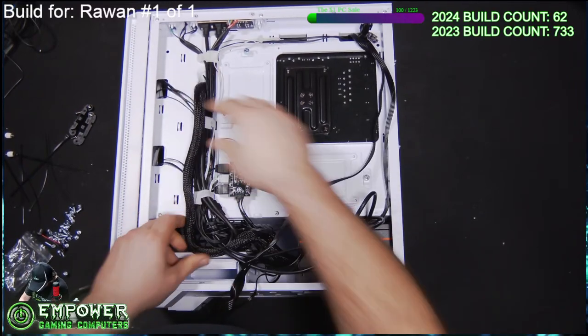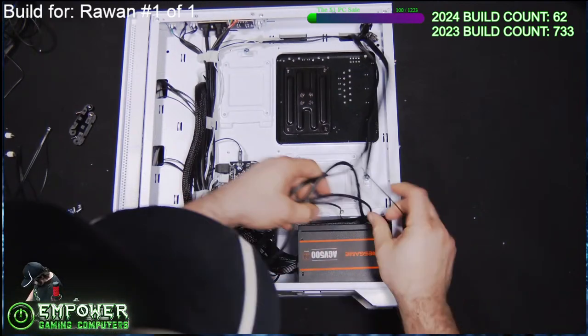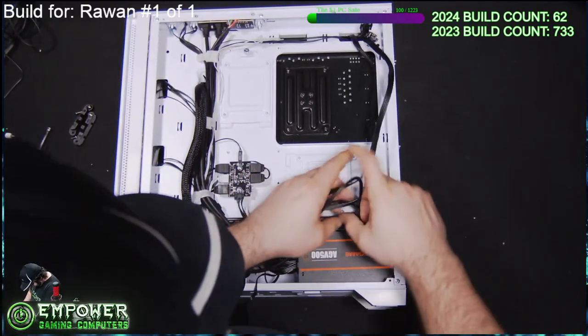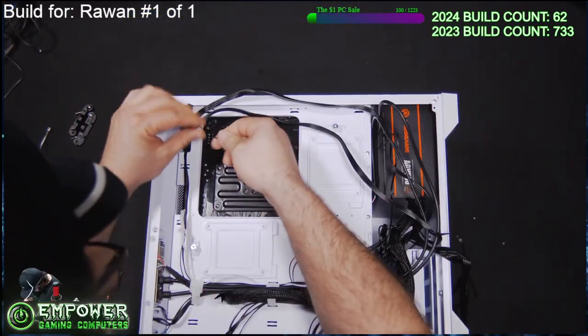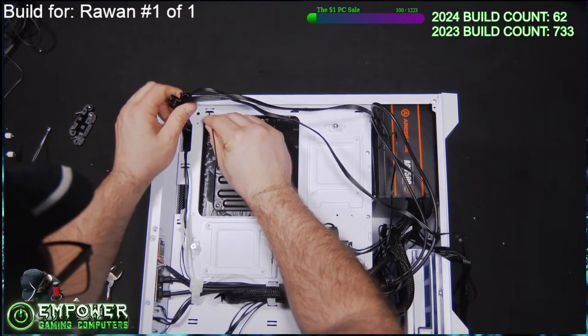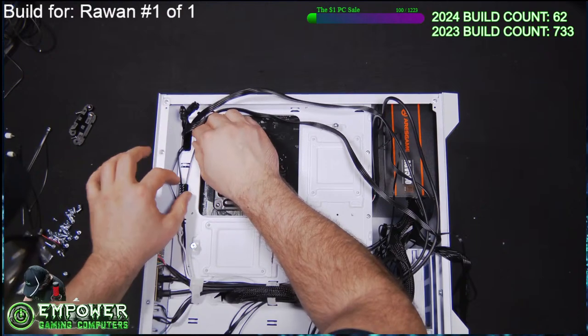All right, so next up, we just got to tidy up these cables a little bit, and then we're ready to fire this beast up once and for all. Then we get to see if Ben actually still builds PCs, right?